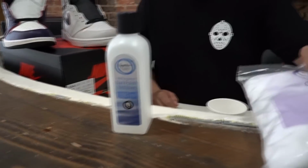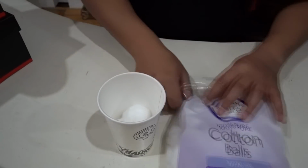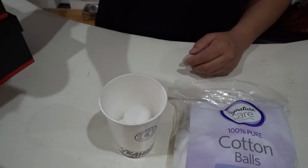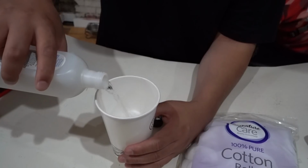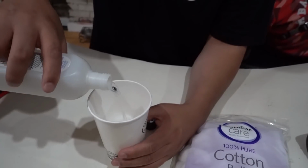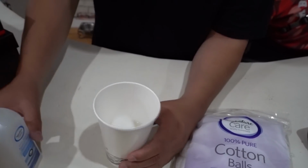You can get these obviously just like at your basic home goods or local stores. What we're gonna do is take a few of these, throw them in a cup, and then pour the acetone on them because it dries pretty quick. So you want to just take the cotton ball out of the cup, excuse me, and then rub the shoes. So we're gonna start with the light bone pair and expose some of the colors.